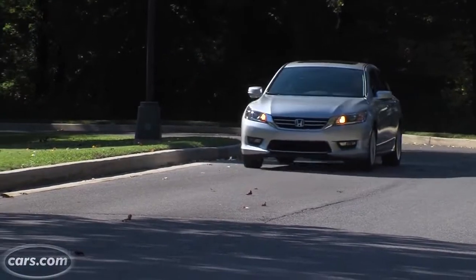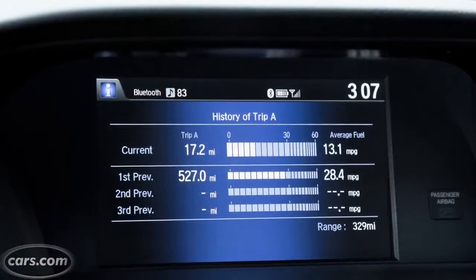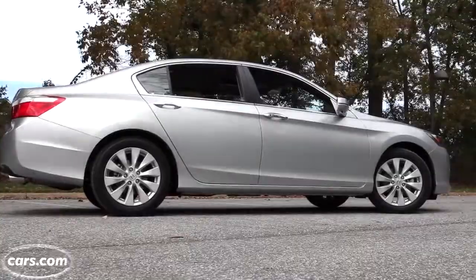"I've driven an old Honda Civic," our family driver said, "and it feels the same. I feel like I'm driving an old car." The multimedia system features a plethora of confusing buttons, controls, and screens, another judge said. And the road noise was awful, the judges said nearly unanimously.